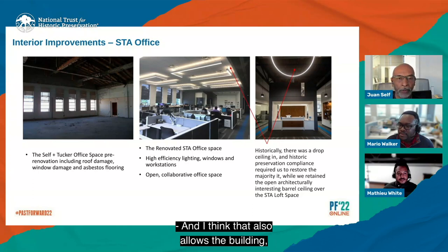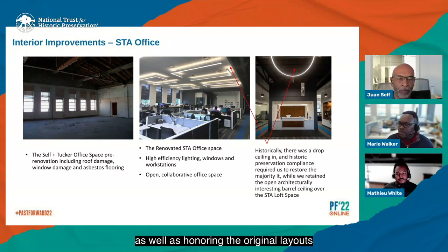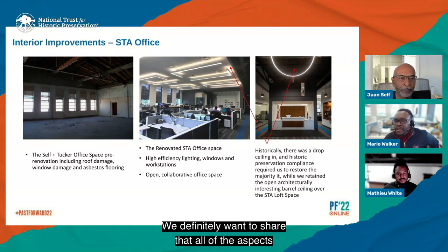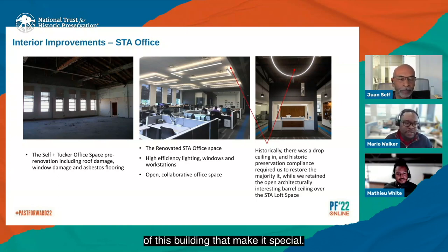And I think that also allows the building, Mario and Matt, to not only come alive, but also the building itself becomes an interpretive element, so that it's visible in terms of the method of construction as well as honoring the original layouts and ceiling heights, et cetera. Absolutely. We definitely want to share all of the aspects of this building that make it special.